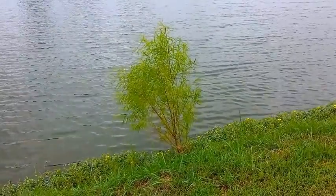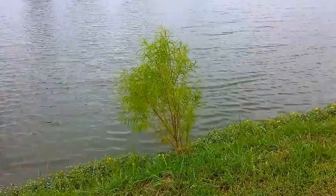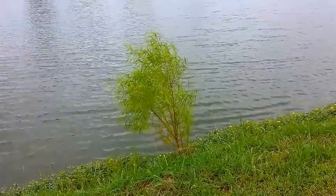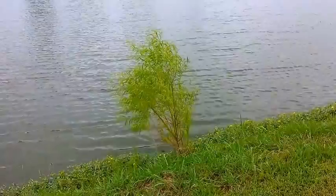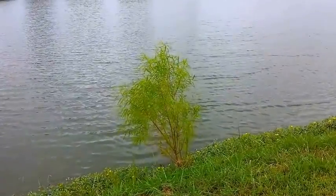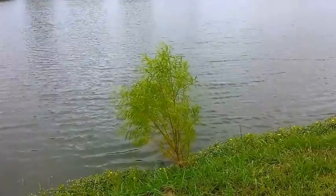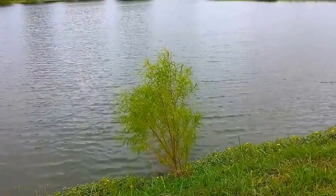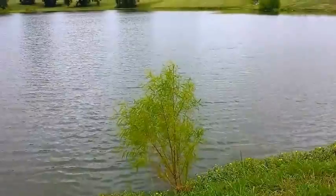This is a willow tree. You can see the beautiful yellow-green leaves, long, slender leaves. The Indians used to chew this bark because it has aspirin in it, salicylic acid, and this is considered to be a junk tree around here. This is probably not a weeping willow.